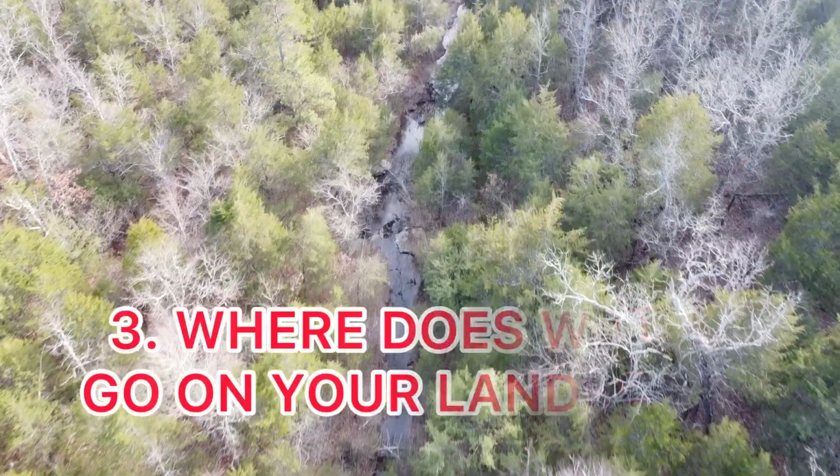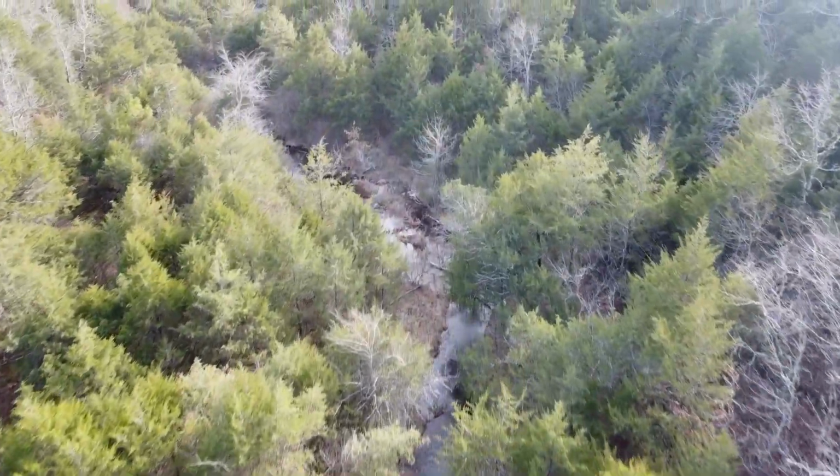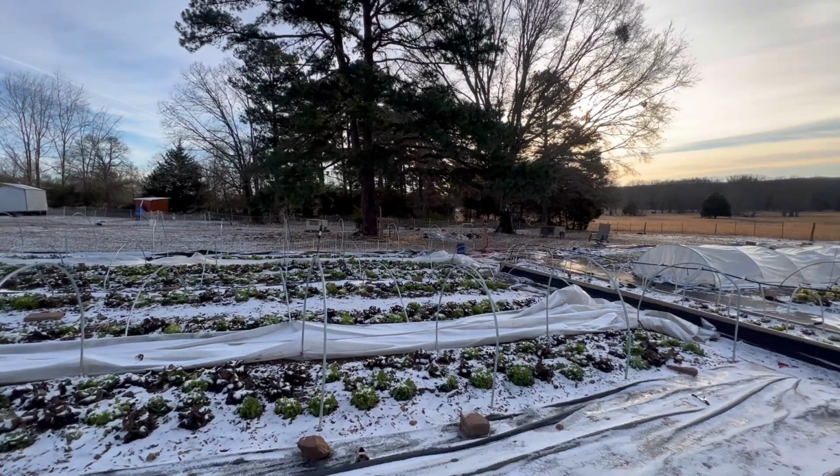The third thing is, where does water flow on the property? This is going to take some observation. Go outside, put your raincoat on, and just observe when it's pouring down rain, how does water flow off your landscape? Where does it go? You don't want to put your new garden where all the water flows. There are going to be spots in your homestead where water is going to naturally move towards. So you just want to be really selective when you're selecting that garden plot.